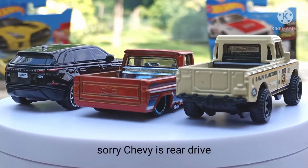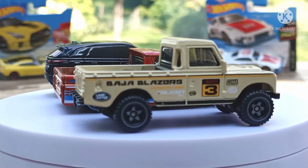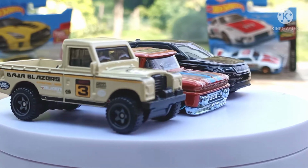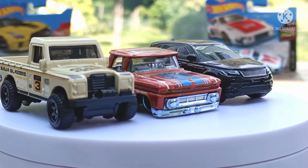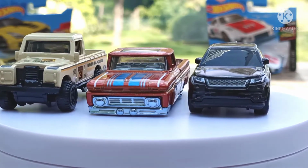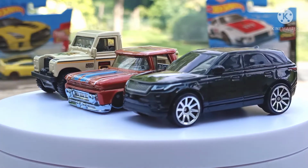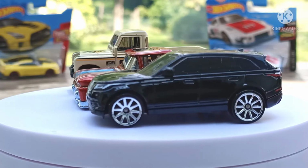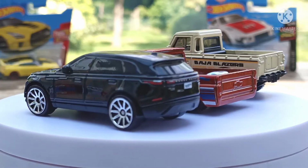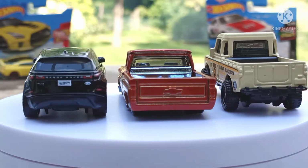So here it is next to the Velar and the Defender. Just nice as a comparison. So hopefully you'll be able to appreciate the width of the Chevy compared to the Land Rover, and it's probably wider than the Velar as well. But yeah, nice collection of four-wheel drives, albeit from different eras.